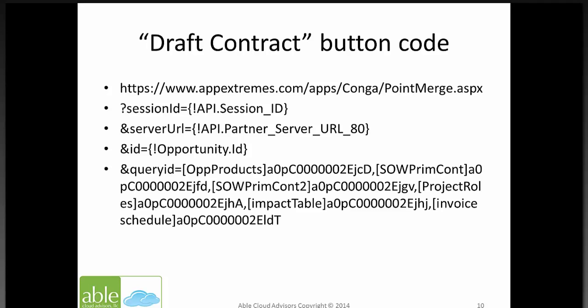This query ID, if anybody knows, the mail merge functionality that we all get natively in Salesforce is so limited. I honestly don't even have a single client using it because it's just so restrictive. Imagine where you want to pull in data from, this is 6 different reports, or what were going to be reports, but I couldn't even get my Salesforce reports to pull in all the data fields that I needed.